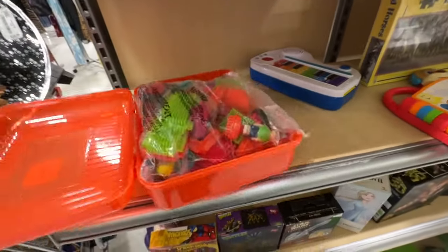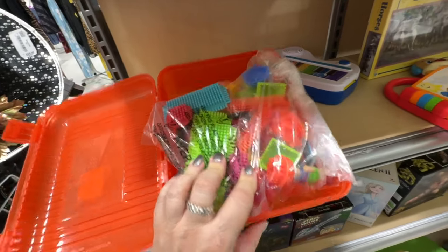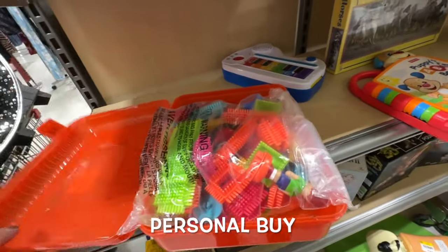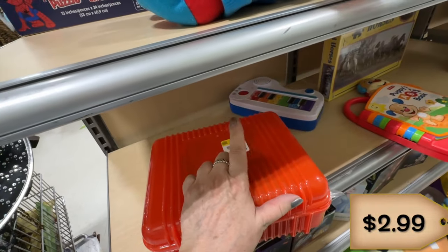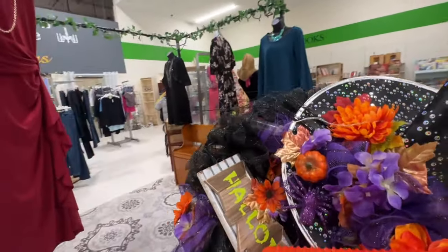And here I go again. I picked up a bag of that at an estate sale this spring. And my grandson was saying that, you know, I need more. So here we are. We have more. And we even have a little case to put it in. So again, $4 minus 25%. Okay, I'm going to go visit the boutique.